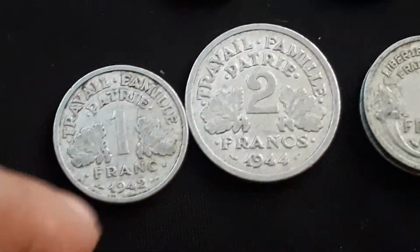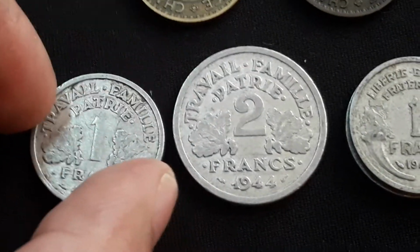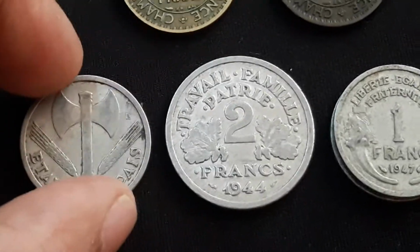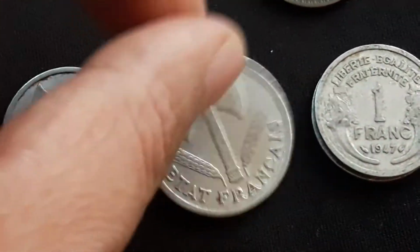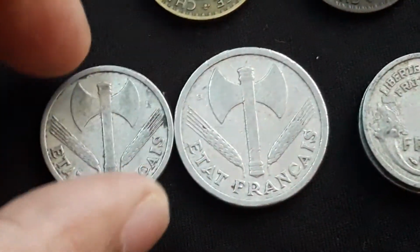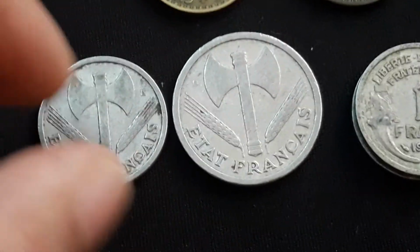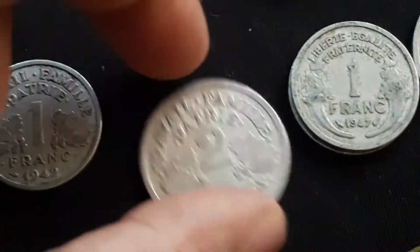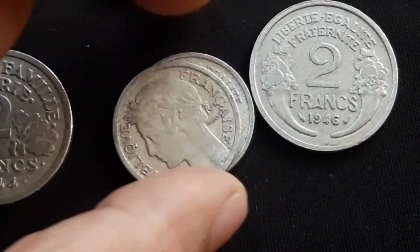So during this time, France was occupied from 1940 to 1944, and here I have only 2 coins from that period, and I'm really, really happy. This was the symbol of the Vichy franc. Vichy France was a puppet state, a client state of the German Reich. And here we see État français, State of France, not Republic of France. So this was the main difference, and I am really happy to have these 2.